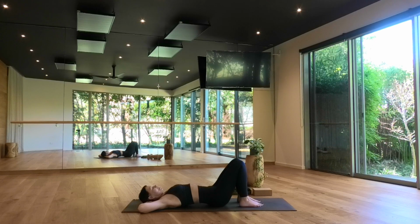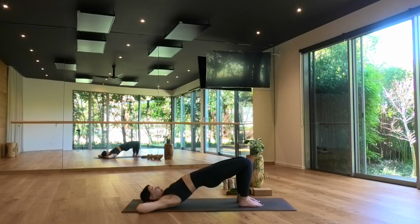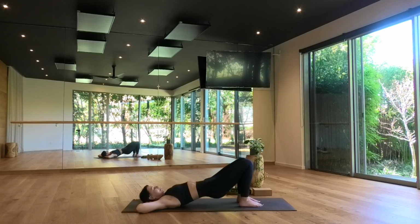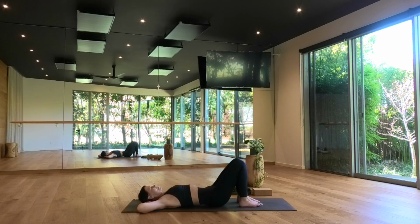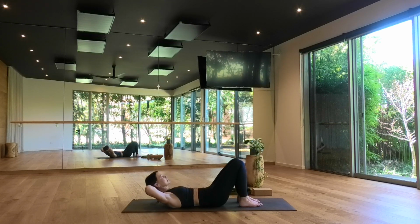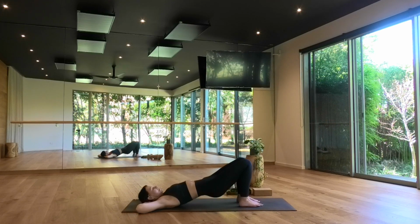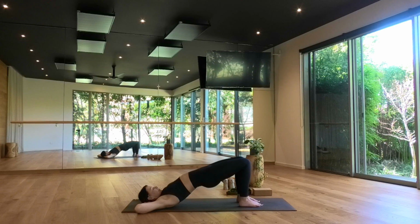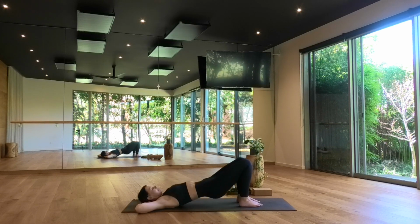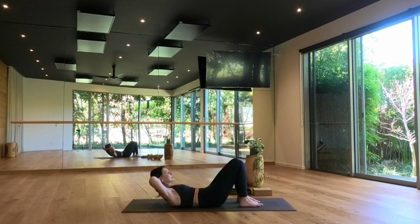Exhale, raise the hips, come into your bridge, light squeeze to the buttocks just for a beat. And then inhale, lower back down. On your exhale, lift your chest toward your knees for a curl. Inhale, lower. Exhale for bridge, lift the hips. Inhale, lower. Exhale, lift and curl.